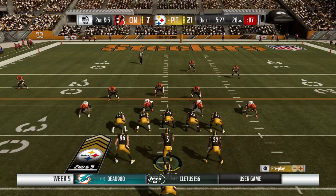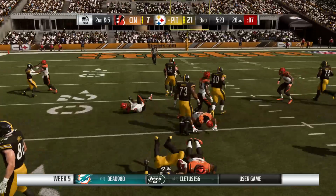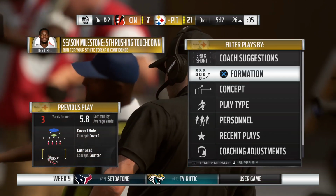You got 4. They'll go again with Bell. And he'll take this down just shy of the 25-yard line. Carlos Dunlap, the defensive end, the one to bring him down.